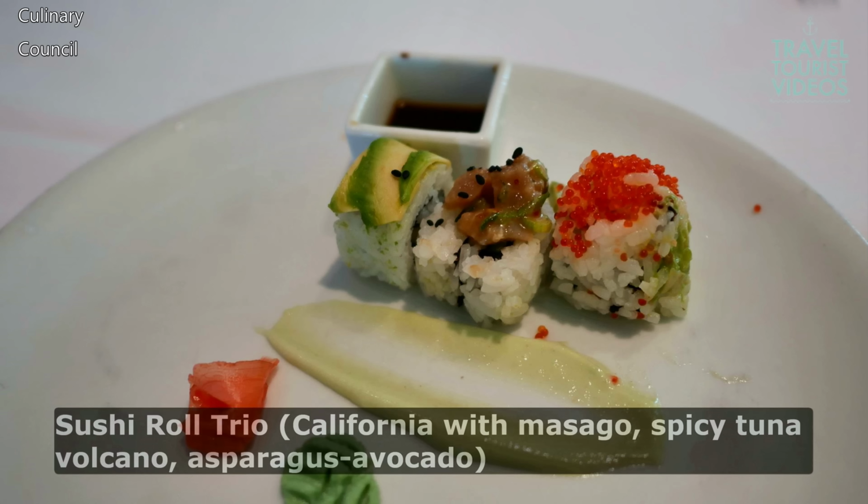And then the gnocchi. Cooked just right. Fun to eat and delicious. This is a really good dish. I like this a lot. Yum.